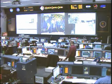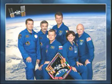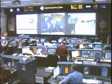After a light-duty weekend, the Expedition 26 crew is back to work this morning. They've just wrapped up their lunch break an hour or so ago and are now in the early afternoon of their crew day. Their afternoon is primarily focused on science and medical tasks.